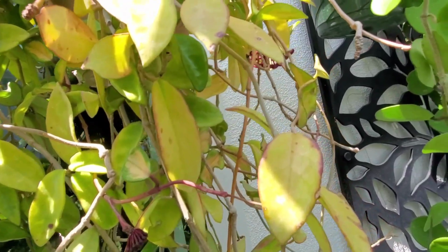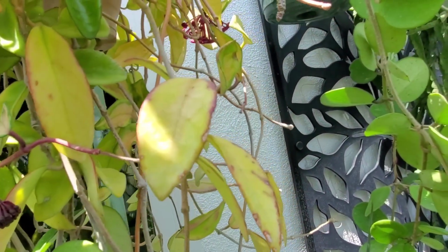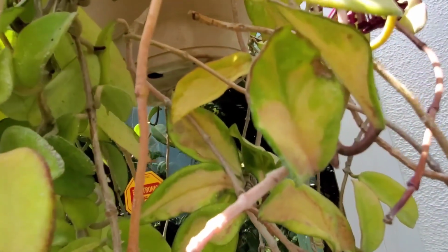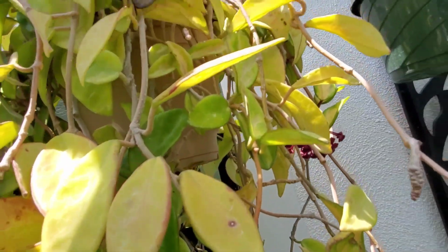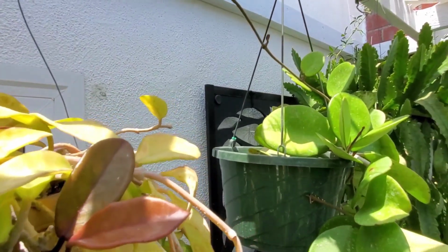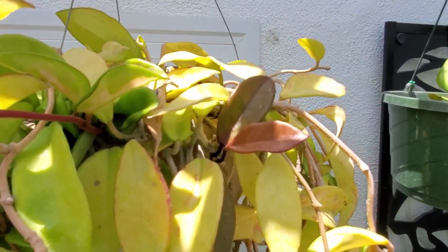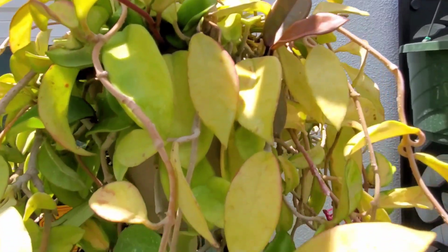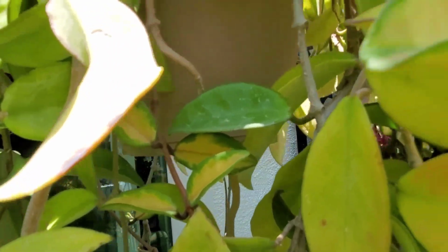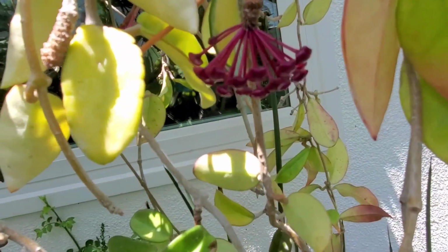This looks like a variegated compacta or carnosa. This looks like it could be a carnosa Crimson Princess. Just look at that new growth. It's like so red, it's so blushing and sun-stressed. Yes, I see the princess in there. This one's about to bloom too.